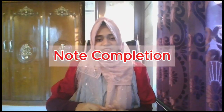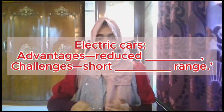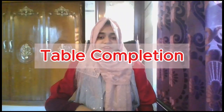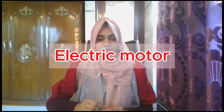Next is note completion. This is like summary completion but focuses on notes. For instance, electric cars, advantages: reduced ___, challenges: short ___ range. Your answer could be pollution and battery. Another type is table completion. You will fill in missing details in a table. Example, car model: Tesla Model S, feature: ___, year: 2012. Your answer might be electric motor.